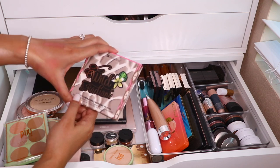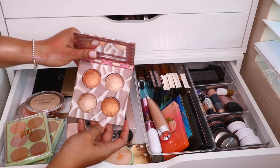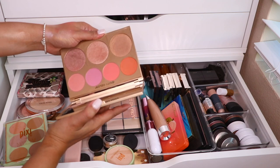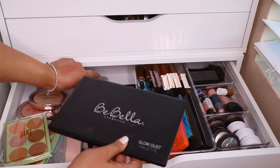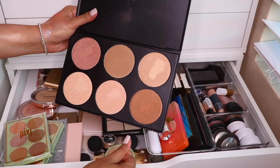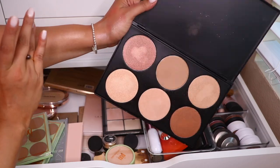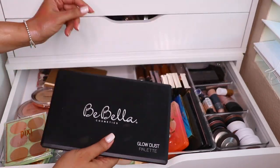I have my Wild and Radiant Illuminating Bronzing Palette. Haven't really used this one. I have to use it in a new BH Cosmetics video so I can try it out. City Color Palette, and these ones are really pretty. Like I said, I wasn't sure how much I was really going to get rid of. Here's a palette that I haven't used at all, and the other day I was going through my makeup and swatching them. They look really pretty. It's just that the palette is really huge. I'll have to see on this one.